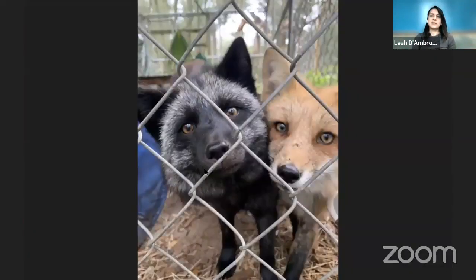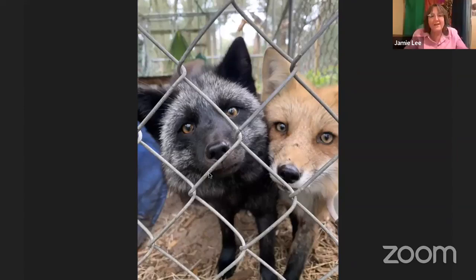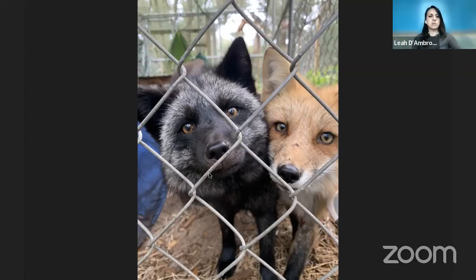So these are the little foxes. Oh my gosh, look at them. Now, I don't know if we can see it on Facebook. Yes, it's on Facebook. Okay, perfect. So these are the little foxes. It's Ginger and, I think, Maverick. Maverick is the black, and obviously Ginger is there. They were very friendly. She was a little skittish, but very friendly.